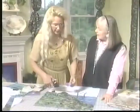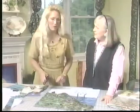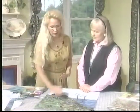Did you develop this technique? I did. I was lying in bed with insomnia, and I had already taught traditional quilting for way over a decade at that time, and I wanted to paint on my quilts. And so it just came to me that I could put a fusible web on the back and just cut snippets to paint with, and there it is.